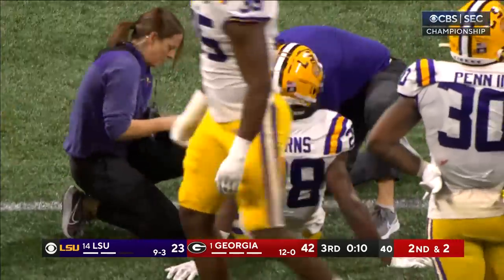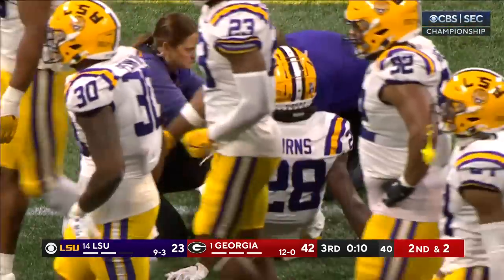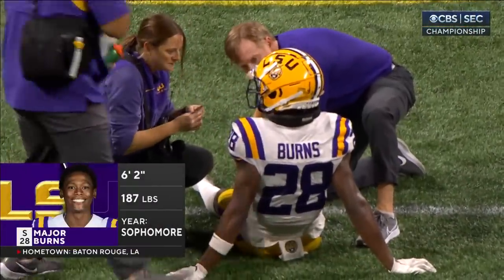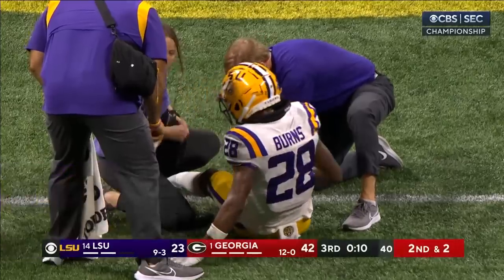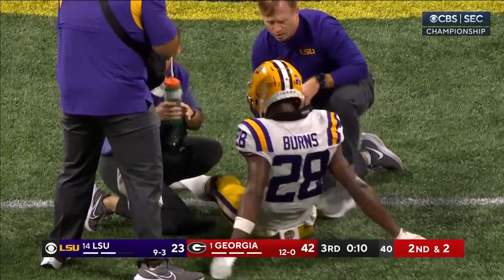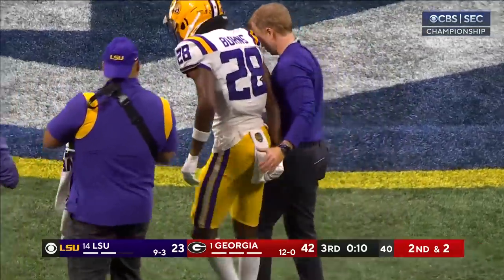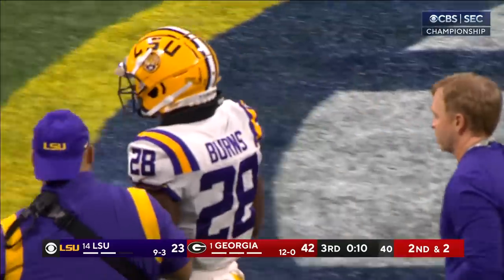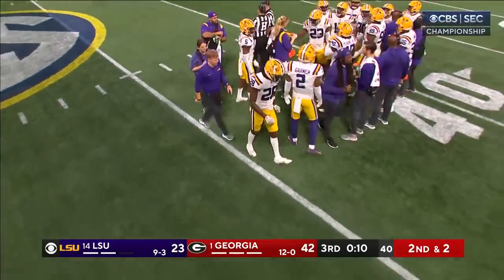Burns is the guy down. Major Burns, the safety. He struggled with it. Must be cramps, as you can see. They're giving him some liquid. You got to figure it's cramps in his leg. Yep, every time they hold that foot up like that, he's cramping. They're trying to release it, giving him some liquids, trying to get it to slow down a little bit, ease up. So he's going to come out, at least for a play, as we're nearing the end of the third quarter here. Probably unlikely that Georgia will snap it. They'll wait till the fourth quarter.